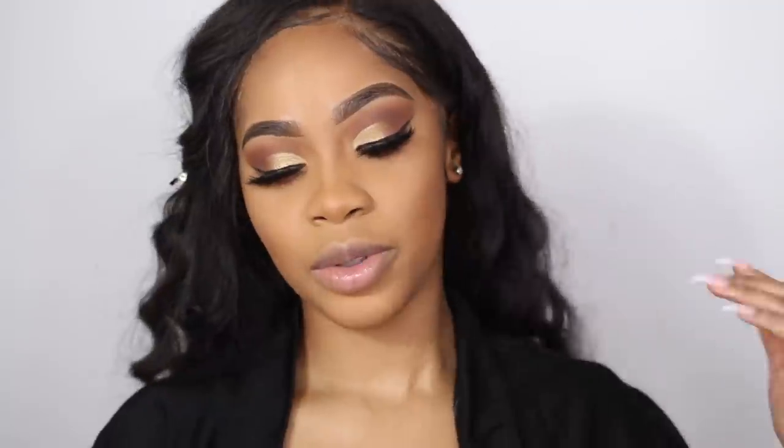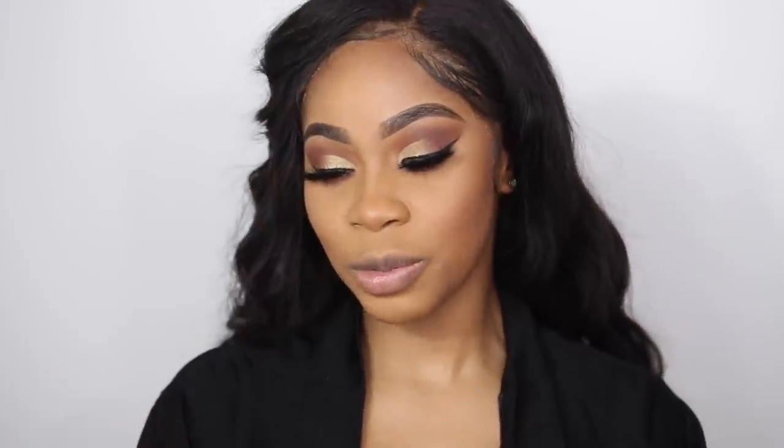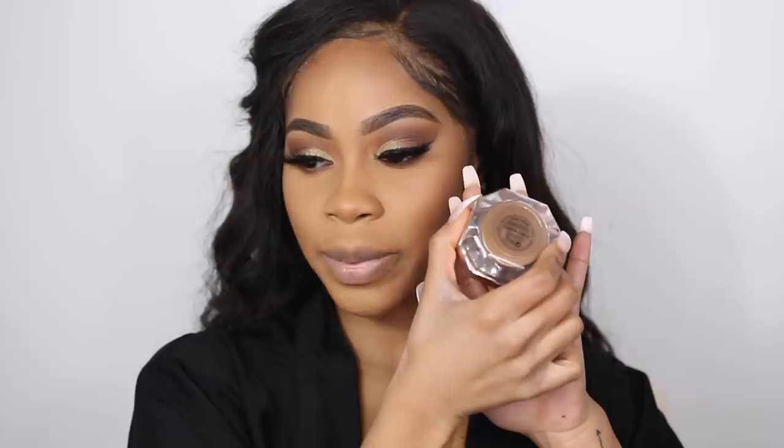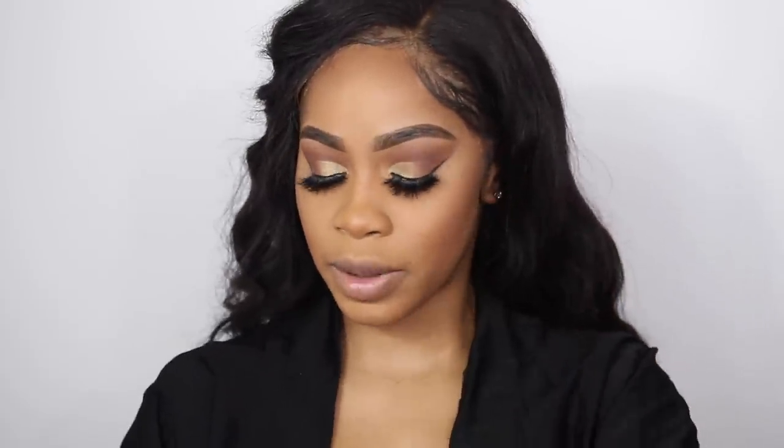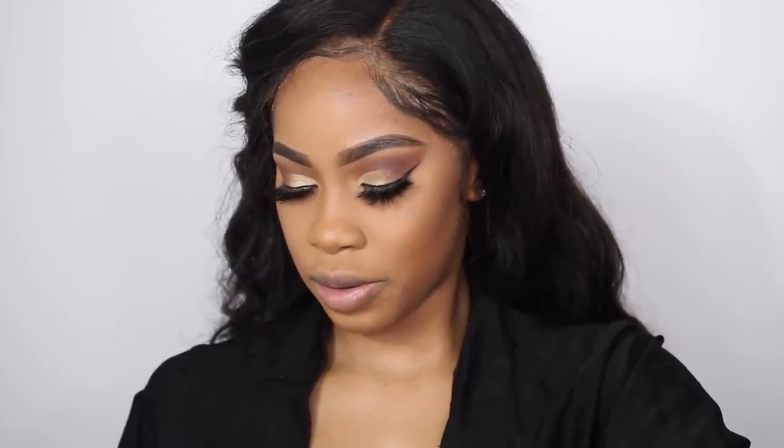So we're gonna go ahead and move on to highlighting. For my highlight, I'm gonna be using another new product, and this is the Fairy Balm Shimmer Powder from Fenty Beauty, in the shade Kappa Chill. I've been seeing these everywhere. I'm so happy that I was able to get some in the mail. Thank you, Fenty. Like, honestly, thank you.